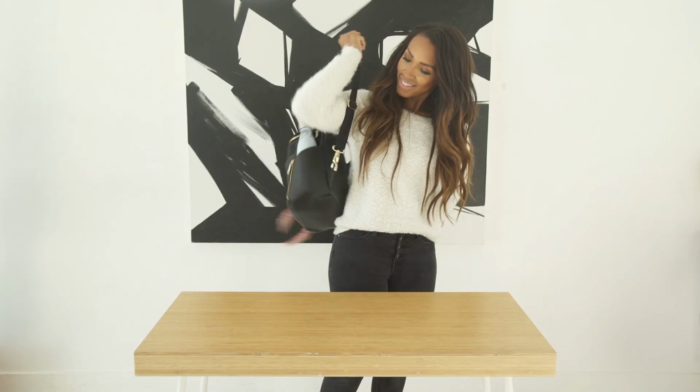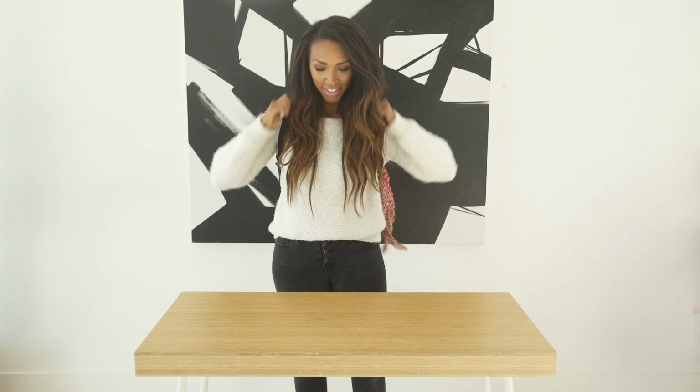This bag will help you feel stylish, lovely, and put together. It will make every day rosy.